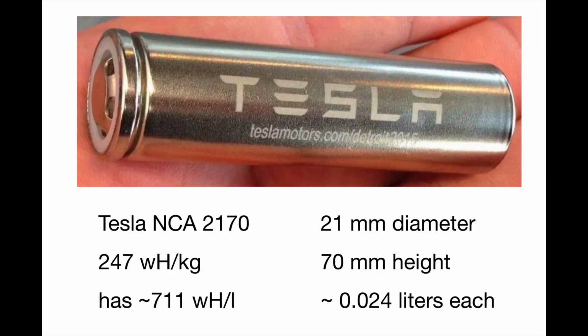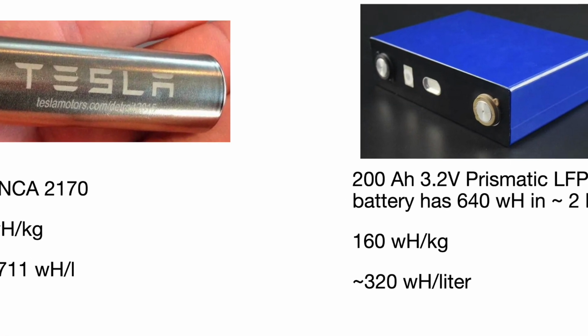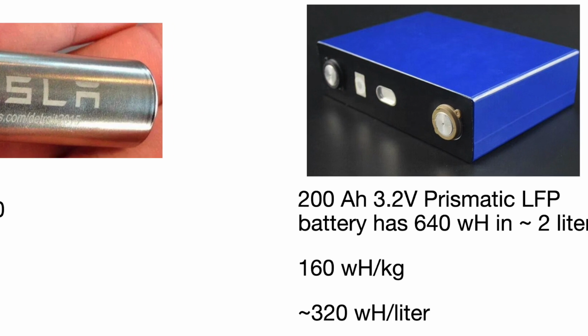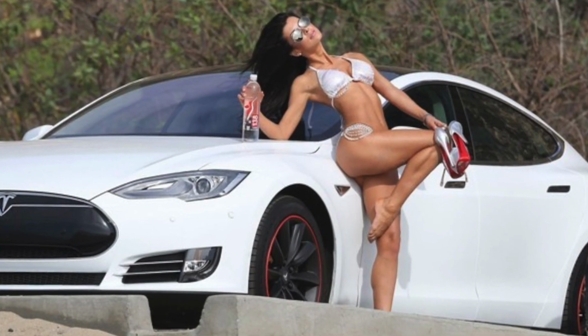The nickel cobalt aluminum battery used in the Model 3 and Model Y has 247 watt-hours per kilogram. That's 200 kilograms for a 50 kilowatt-hour battery pack. Lithium iron phosphate batteries have roughly 160 watt-hours per kilogram in battery density. And that means the batteries in a 50 kilowatt-hour pack would weigh more than 50% more, adding over 100 kilograms to the battery pack. But this is really about volume.